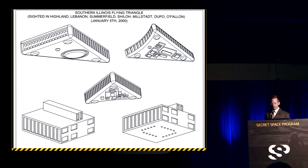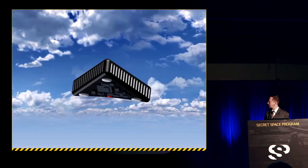January 5th, 2000, this was the first mass sighting of triangular aircraft after the year 2000, seen by at least 4 police officers, seen by a miniature golf owner who said that this craft looked like a 2-story ranch flying right over his golf course. Very well documented case. Another case for skeptics that might be sitting on the fence. Please examine the January 5th, 2000 overflight of southern Illinois by these triangular shaped craft.